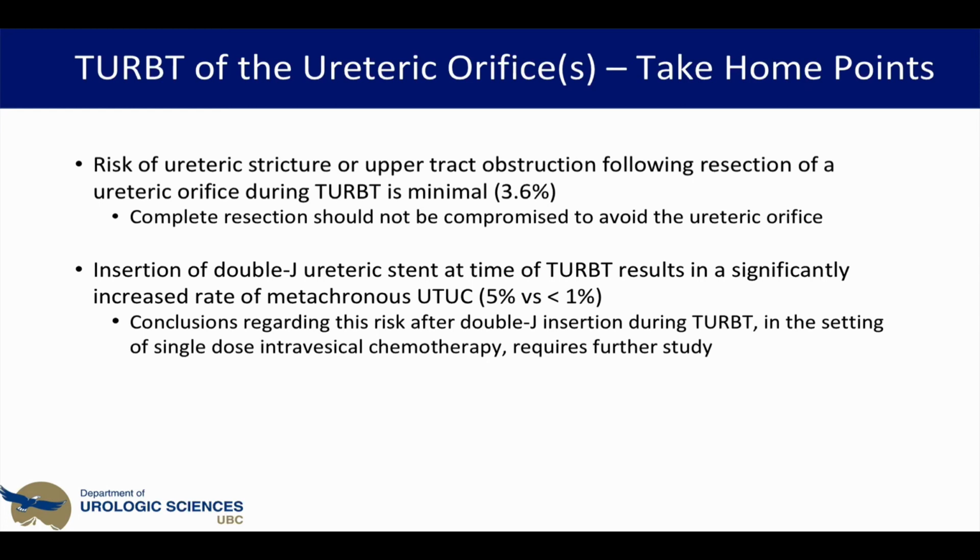Now, conclusions regarding the risk of metachronous upper tract disease after stenting in the setting of single-dose intravesical chemotherapy, I think requires further study. There's no data on this. Theoretically, reflux of intravesical urine up a ureteric stent may minimize or negate the risk of upper tract disease, but we need data on this.